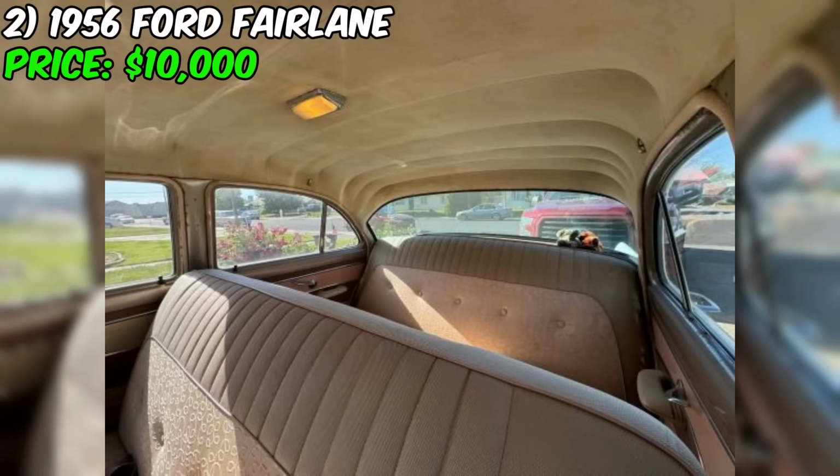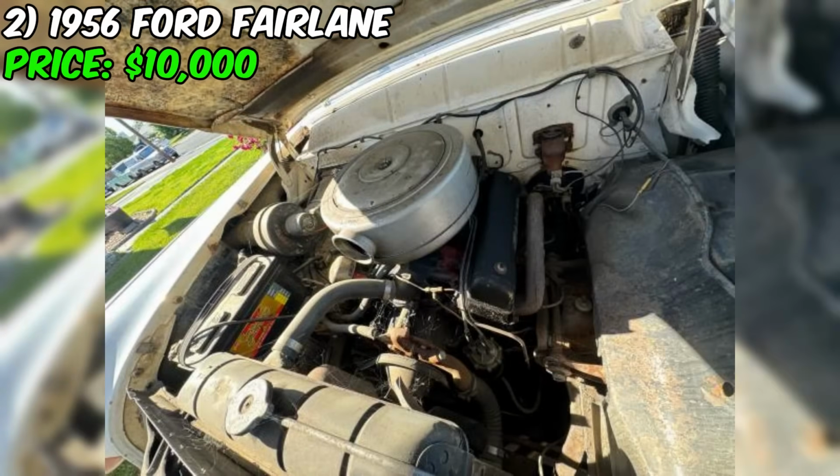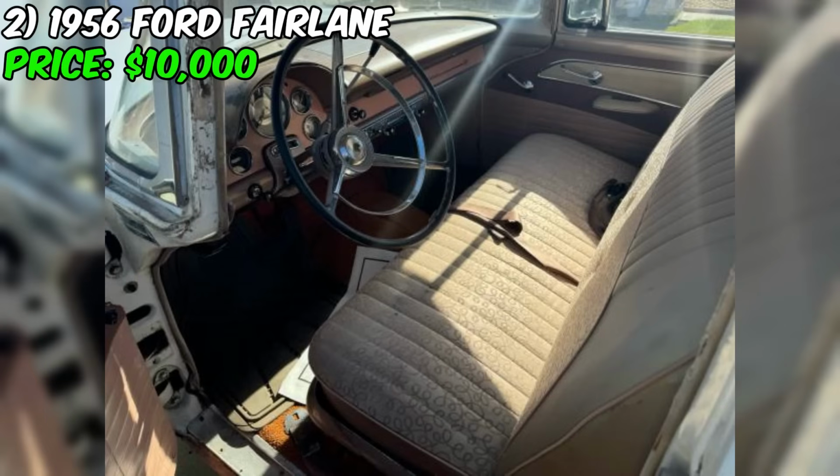And speaking of originality, this car is about as authentic as they come. It's got the original 292 Thunderbird engine under the hood, and it hasn't been souped up or modified in any way. That means you're getting a true piece of automotive history here, folks.